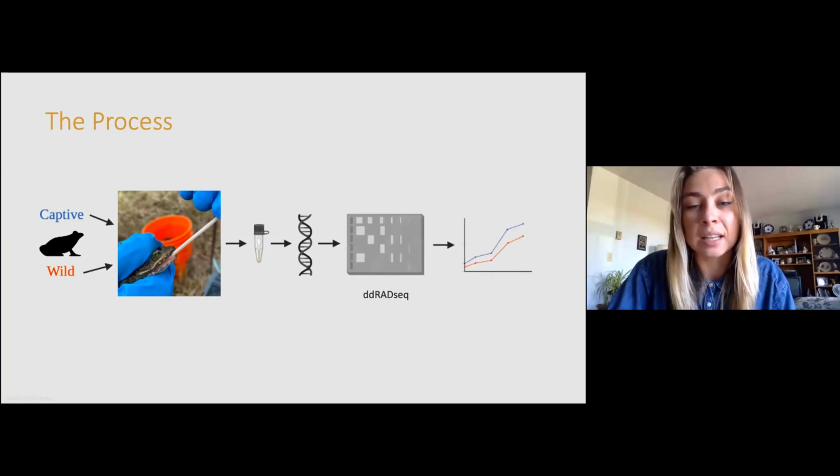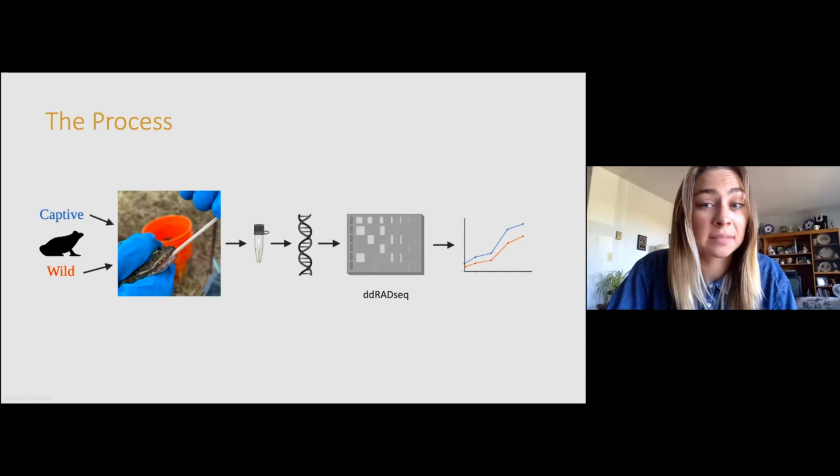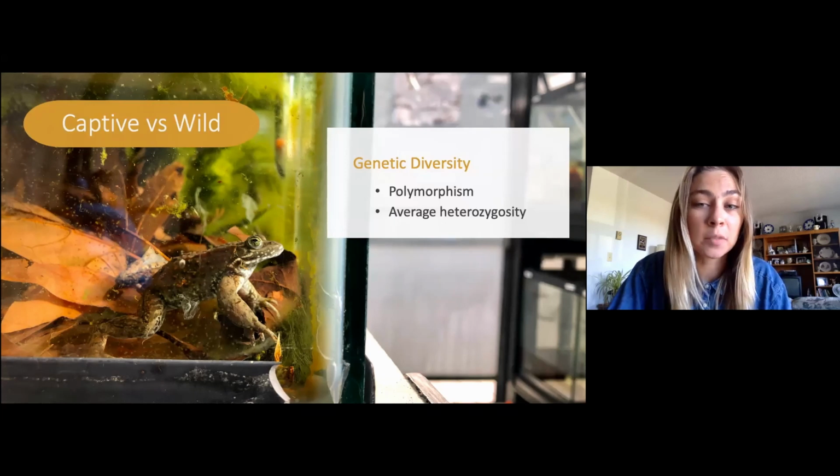I'm planning to analyze them using ddRAD-seq, which is just a sequencing method, depending on the quantity and quality of DNA we extract. From here, I'll ultimately be comparing the genetics of our captive versus our wild populations to assess their genetic diversity using the proportion of polymorphism and average heterozygosity, which are just two different measures of variability, which is something we want to see in our populations.